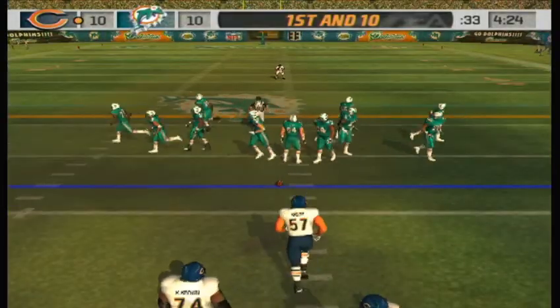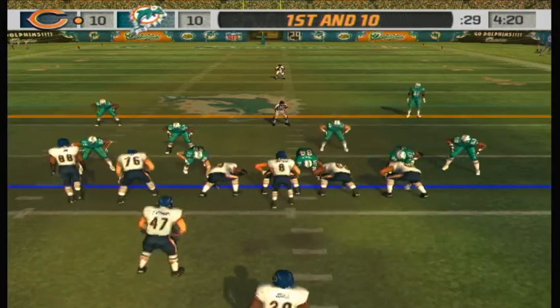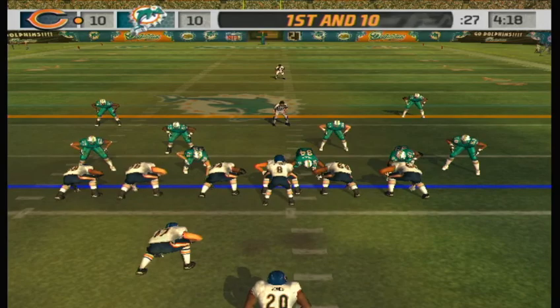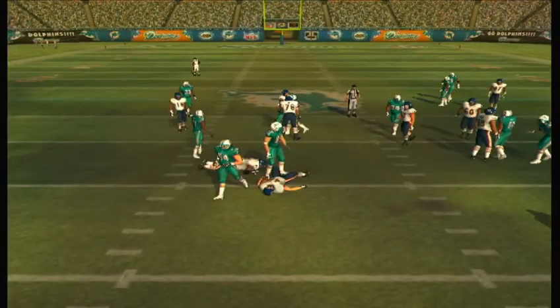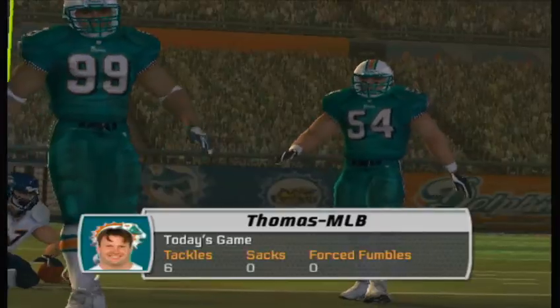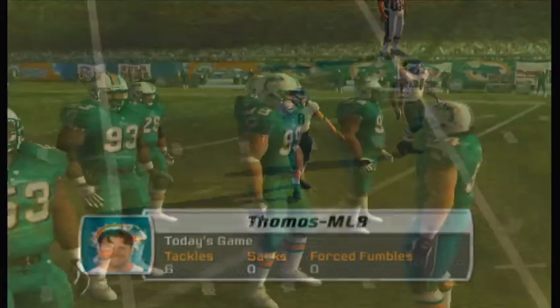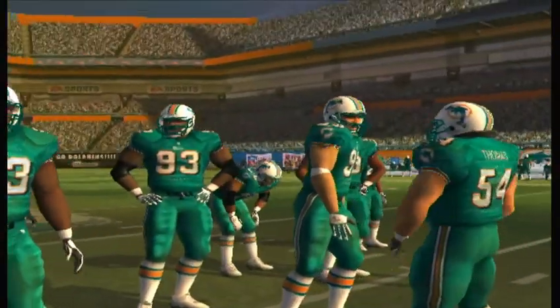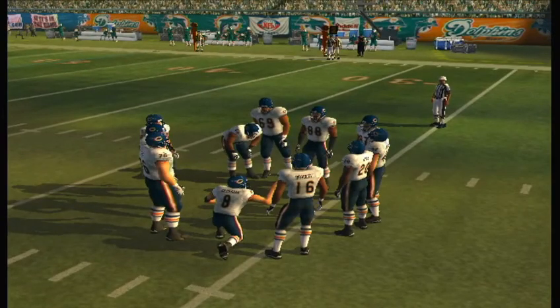So they have 1st and 10 here on the 37-yard line. Hand it off to the fullback. Thomas is there on the stop at the 36-yard line. Good play by the linebacker to get into the backfield and stop the play for no gain. I'll tell you, that comes from watching a lot of film and knowing the tendencies of the opponent. That was a heck of a play.